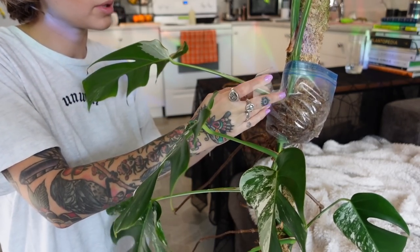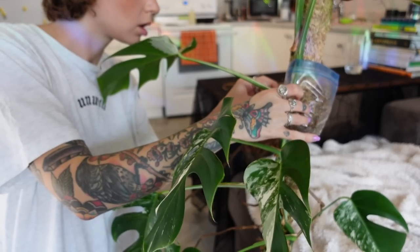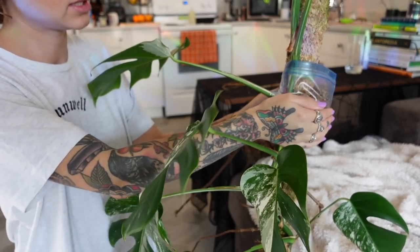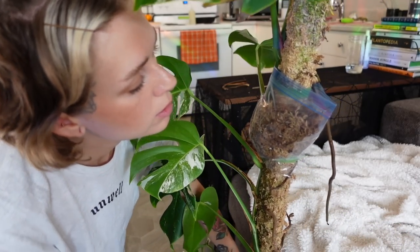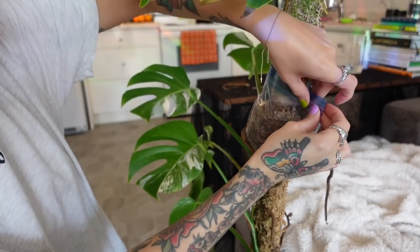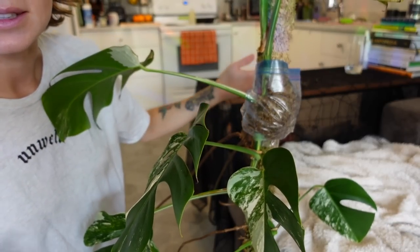Put another piece of tape, just trying to close up this gap a little bit. Doesn't have to be perfect, doesn't have to be pretty. I don't really care what it looks like, as long as it's maintaining most of the moisture in there. And then I'm gonna see if I can just seal this. Nice.